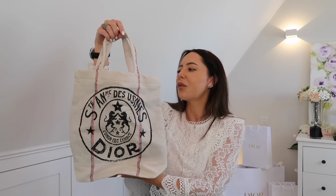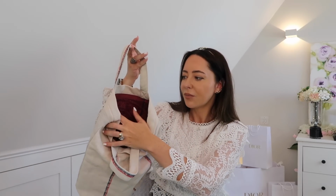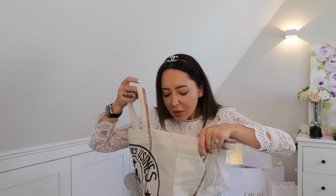And this was a gift, and it's a really thick woven material, and it's got a flat bottom on it. I would quite like to get a bag organizer for this actually. It's a really thick canvas material, quite heavy, and this design on the front is from their newest collection. On the back it's got the CD with the B on there, and I use this, and inside it's really nicely lined with kind of a red lining.